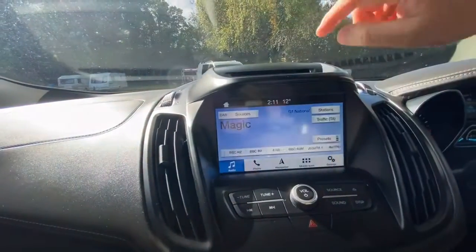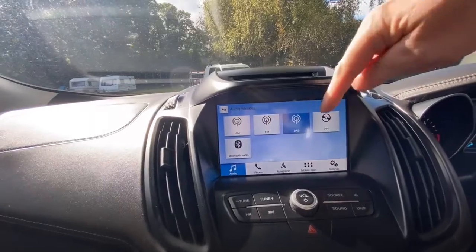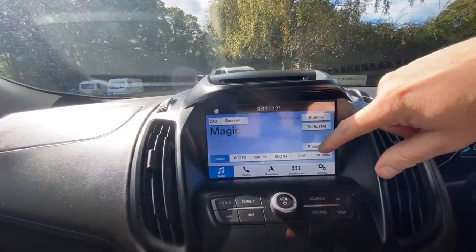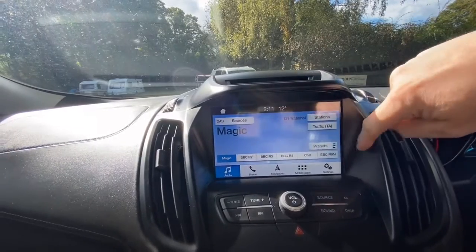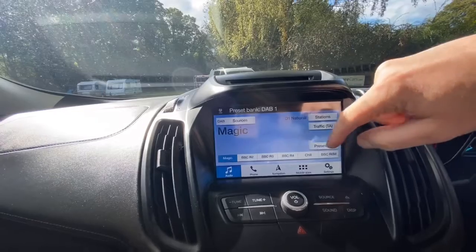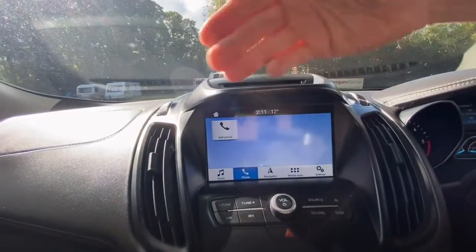Click on audio, click on sources, you can see that you can have Bluetooth audio, CD player, DAB, FM and AM. On your DAB you've got pre-populated music for where you are, and then you've got 3 sets of that, so they're all preset, and you can make those for yourself obviously. Click on your phone, add your phone onto there.